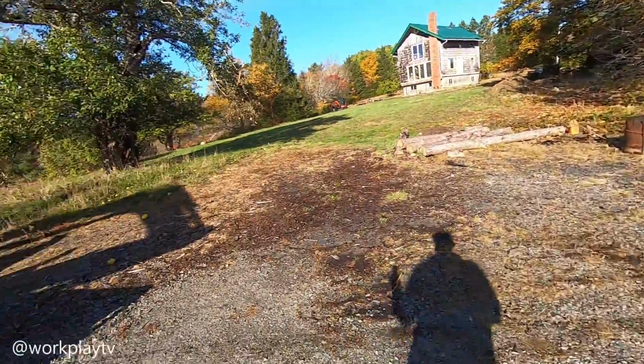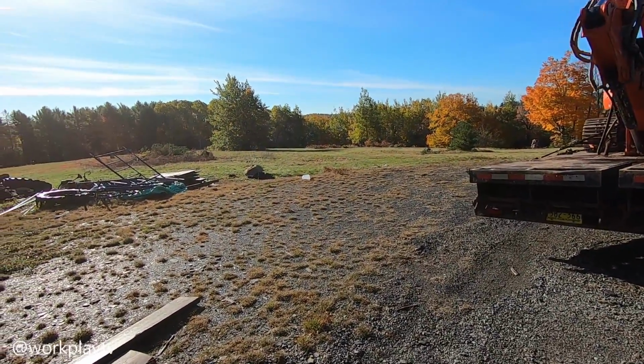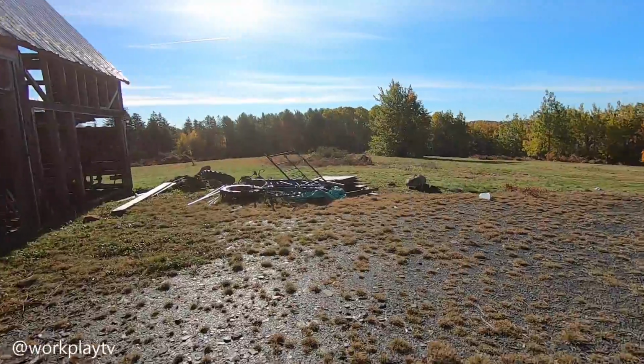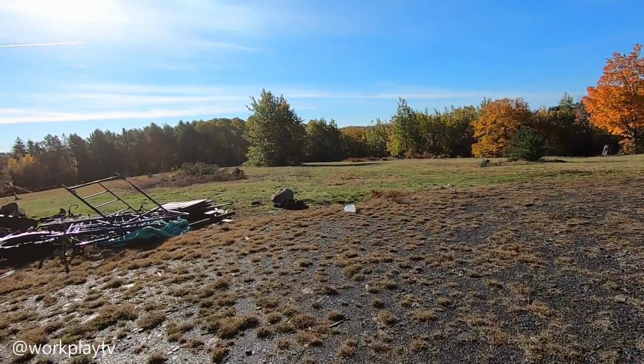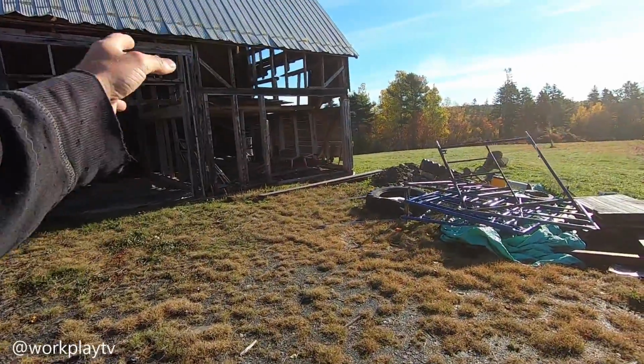So, it's an absolutely beautiful day here right now. It was not the case yesterday. Yesterday was a really crappy day. I can tell from down below coming in the driveway that there's quite a bit of water laying down there.